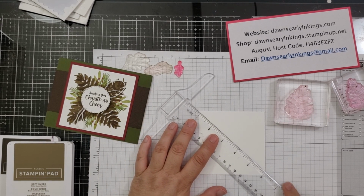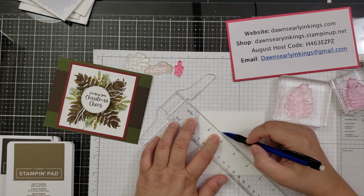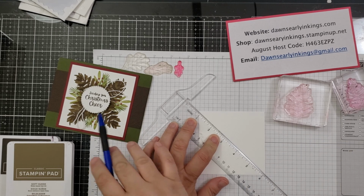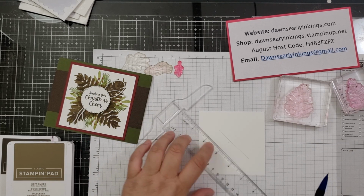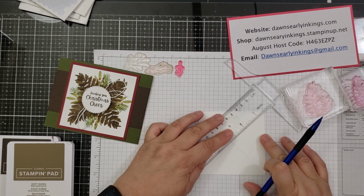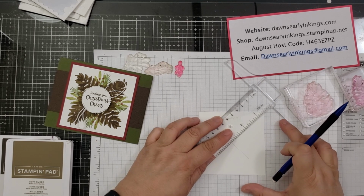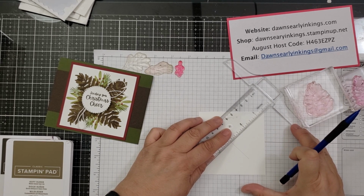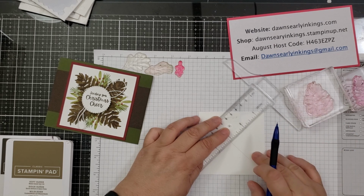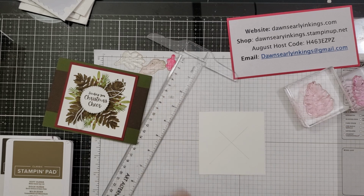All right, so all I did here was I went from corner to corner and just did a line about in the middle. You're not going to see it because of all the brown. You can erase it, but I don't think you're going to need to. I did not need to. And I'm not going the full length of the cardstock because basically this is directional mostly, and just to get things kind of centered on the card. Okay, and to get the center of the card.